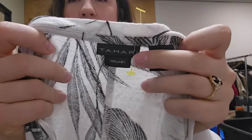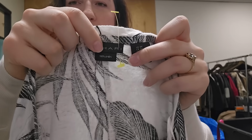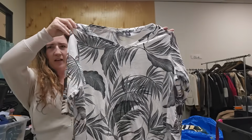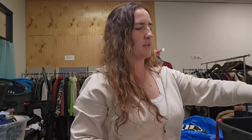All right, next up, this is a plus size piece. This is Tahari, kind of a factor stacking situation. This is a linen top, size 3X, 3/4 length sleeve, and leaf print. I'm gonna list that for $25.